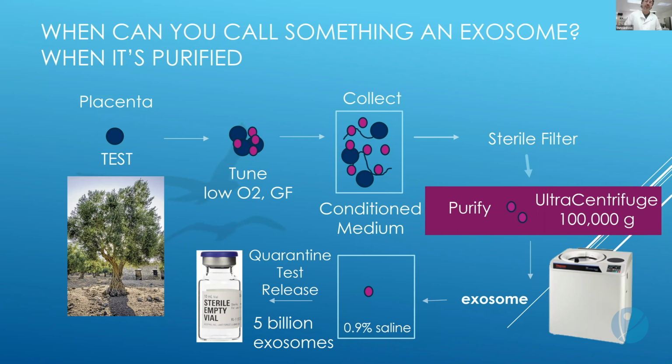Because while not a lot of people care about that, I have to get FDA approval by November 2020. And I can't do that without a reproducible product. In fact, I don't know how I could do it without this microscope because I can't prove that I'm making the same amount of actual exosomes, not just particles. I could show growth factor panels, I could show messenger RNA, but how was I going to do it? So we sterile filter that conditioned medium.